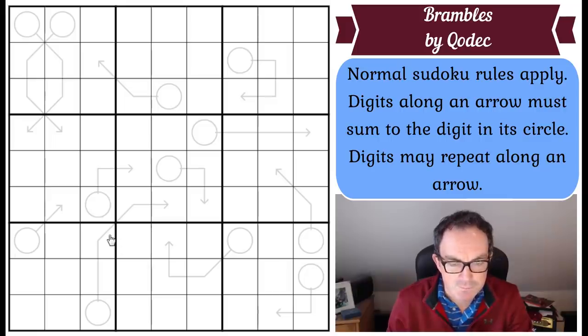So let's try and pick an easy one to think about. If we look at this arrow here, this circle is the sum of those two digits. And we could even put one in both of those digits so that this could, in theory, be a two. You can see one can repeat because it's not sharing a row, column or box. So that's how the rule works. As I say, fairly straightforward.